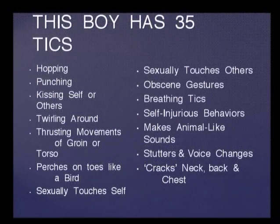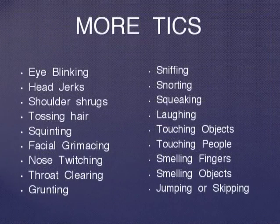He's got 35 tics: hopping, punching, kissing himself or others, twirling around, thrusting movements of the groin or torso, perches on his toes like a bird, sexually touches himself, sexually touches others, obscene gestures, breathing tics, self-injurious behaviors, makes animal-like sounds, stutters and voice changes, cracks neck, back, and chest. He also has eye blinking, head jerks, shoulder shrugs, tossing his hair, squinting, facial grimacing, nose twitching, throat clearing, grunting, sniffing, snoring, squeaking, laughing, touching objects, touching people, smelling fingers, smelling objects, jumping or skipping.